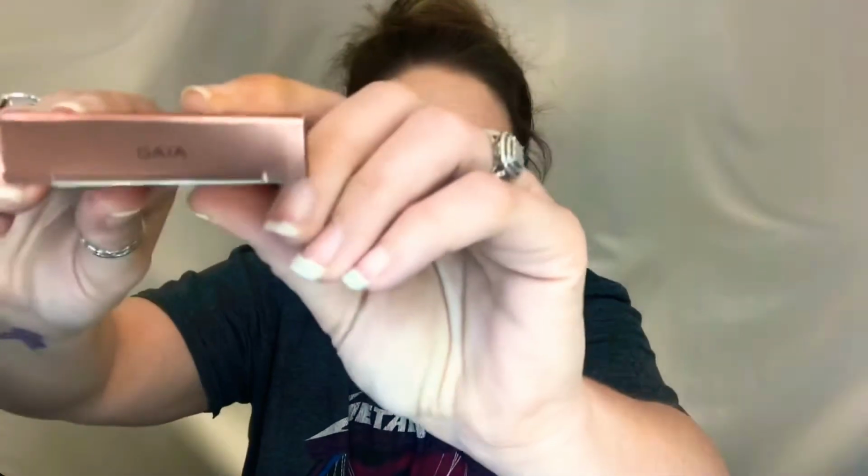Okay, so the next thing I see is these beautiful Lily Lashes, which I think are gorgeous. I love the different packaging that they've come out with, like the rose gold packaging in the Gaia. I think these are gorgeous. I love these. I think that they are beautiful. They're almost like 3D. They're really pretty. So these retail for $24.99. So that's a pretty expensive pair of lashes.